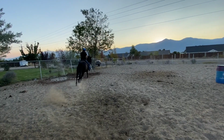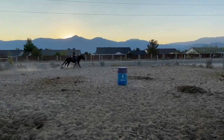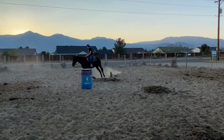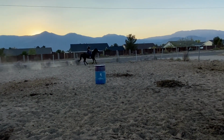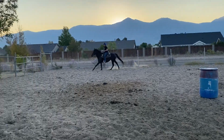Okay guys, so as you can see, this is me riding Legacy. My arena really needs to be dragged, so I didn't really do anything besides just loping her around. This is the third time I've loped her around since I got her back from the trainer. She's doing really good, looking really solid.